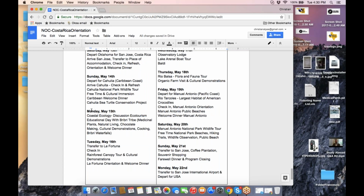Cahuita is a little beautiful town, one of my favorites on the Caribbean coast, with a population of about 1,000. But they have one of the best national parks in the country for biodiversity and beauty. And it's the only park in the country that relies solely on donations. So that's pretty cool. And NOC is actually giving a substantial donation to Cahuita National Park. So you guys are going to be very, very popular in the community there.